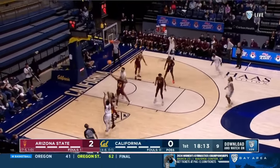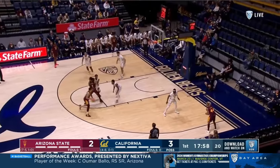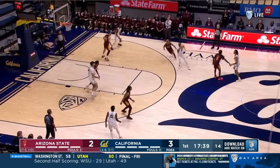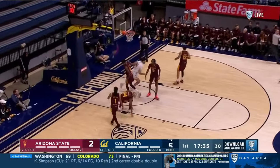Jalen Tyson finds Jalen Cohn for a three. Jalen has 134 threes in his college career. Jose Perez, offensive foul. And it's Keontae Kennedy, and the step back as Adam Miller falls.